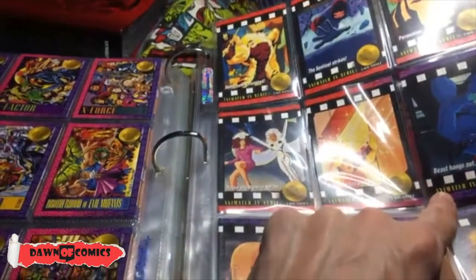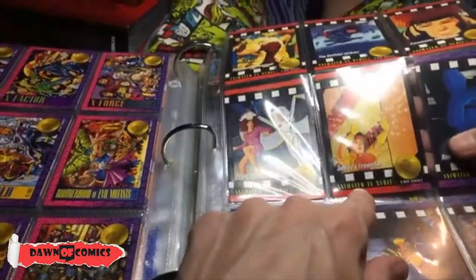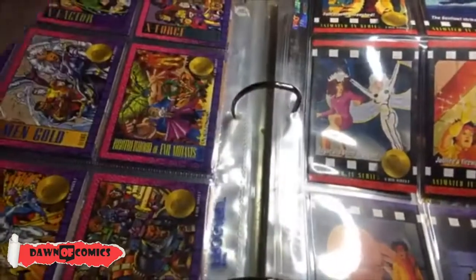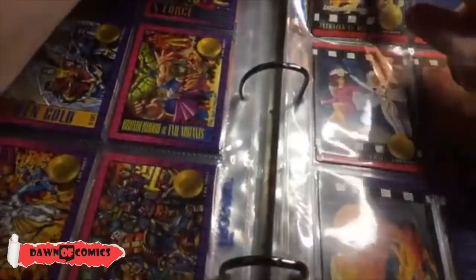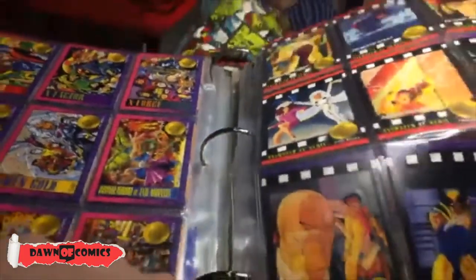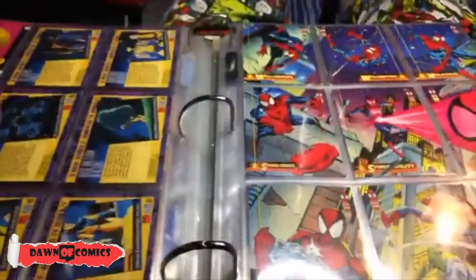But then Gambit's is just a close-up of his face. Beast is just him hanging upside down. Jubilee using her fireworks. And Rogue and Storm just flying in the mall. I mean, Rogue's not even in her costume. And then you've got Sabretooth just there. And this scene is just merging into one. They didn't pick great scenes, which is a shame.